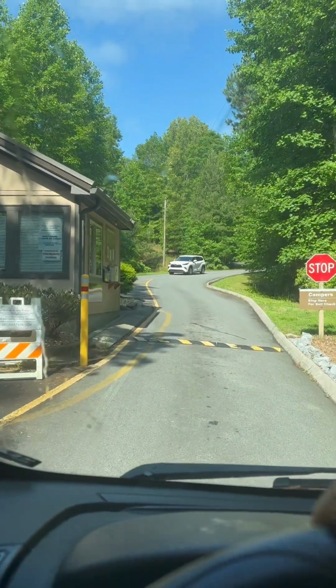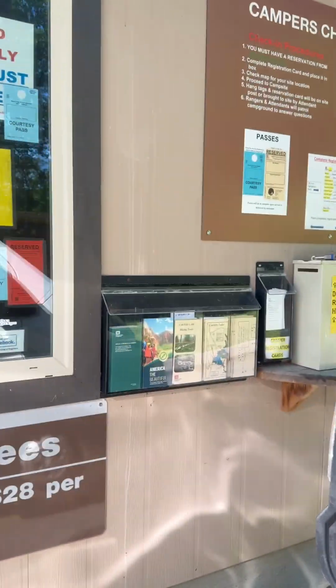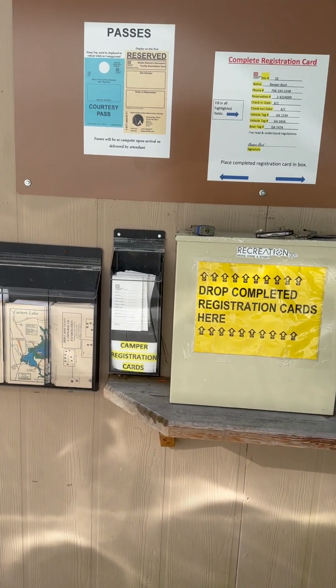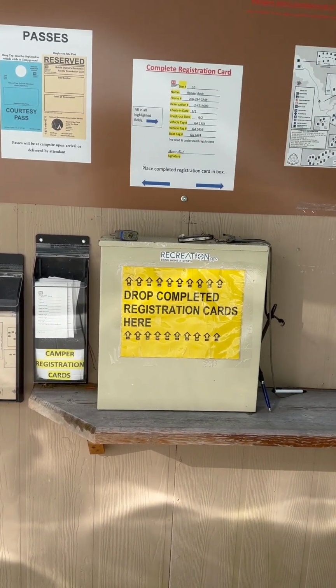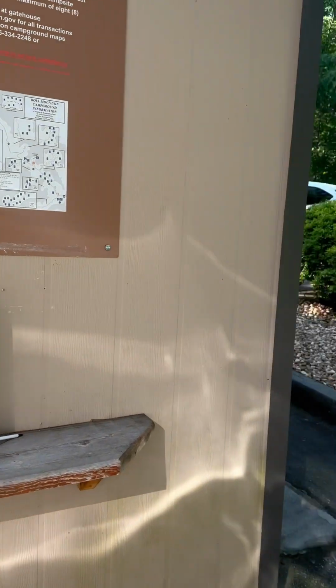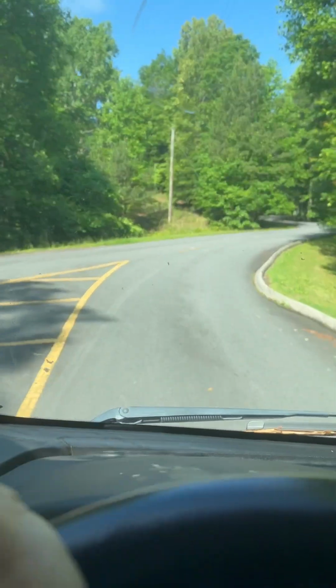When you arrive here with your reservation, you will pull up to the gatehouse. You will grab one of these white cards from the registration box, fill it out, and drop it in this gray box. All right, now we're going to continue on up the road.